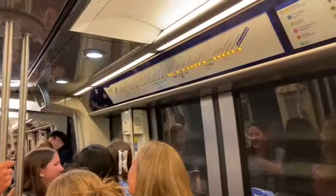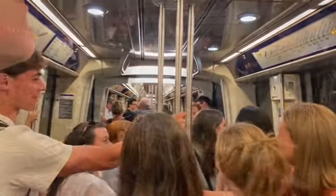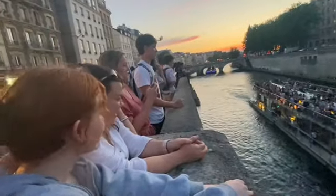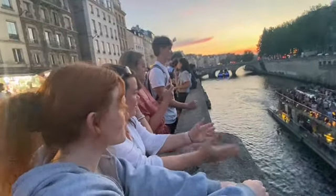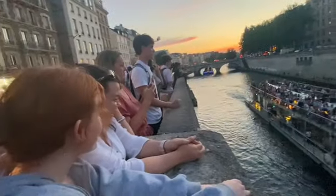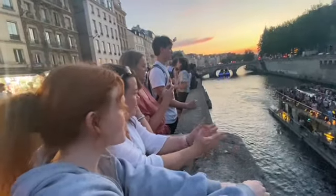Dinner. Here we are on the metro. Okay, summer solstice, a full event. And here's everybody. Hey, guys. We're squeezing every last drop out of this day.